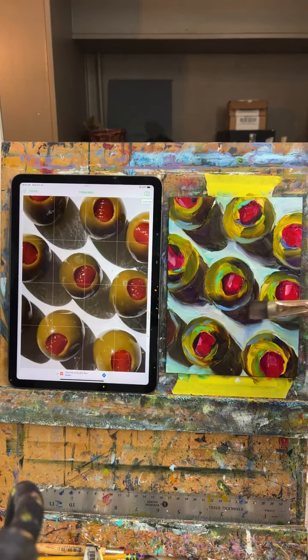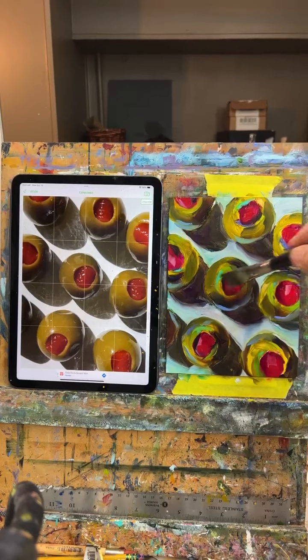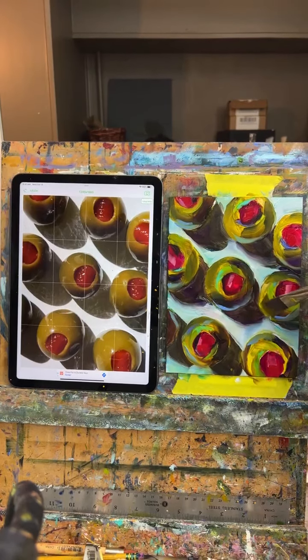Oh, the reflected light looks great. It does. That makes such a big difference, doesn't it? Making them look dimensional. Now, I think maybe I need more dark against that. I'm not sure.